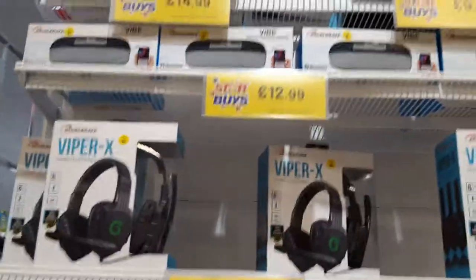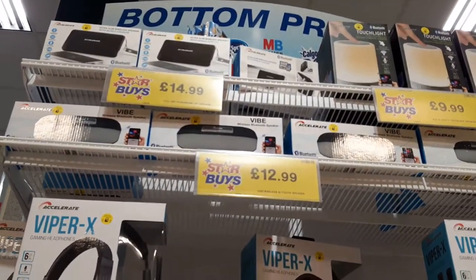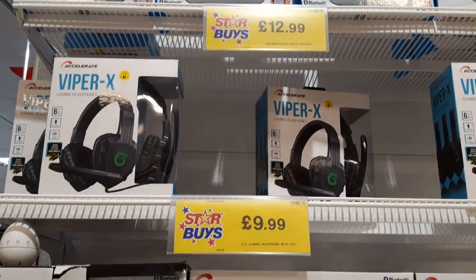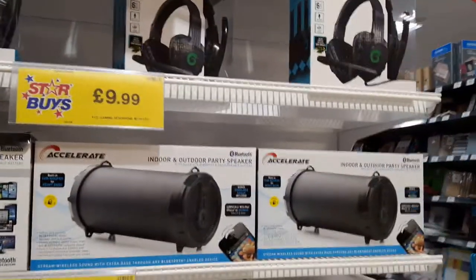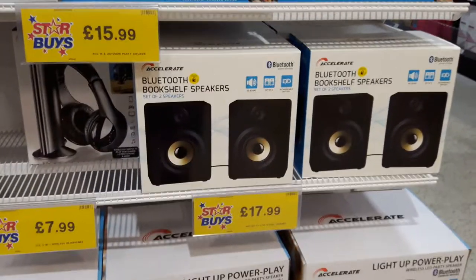Seems to have a lot of the same ranges as Poundstretcher and B&M. Similar type of shop, really. Bluetooth speaker. Seems to be a bit of everything in here, like.